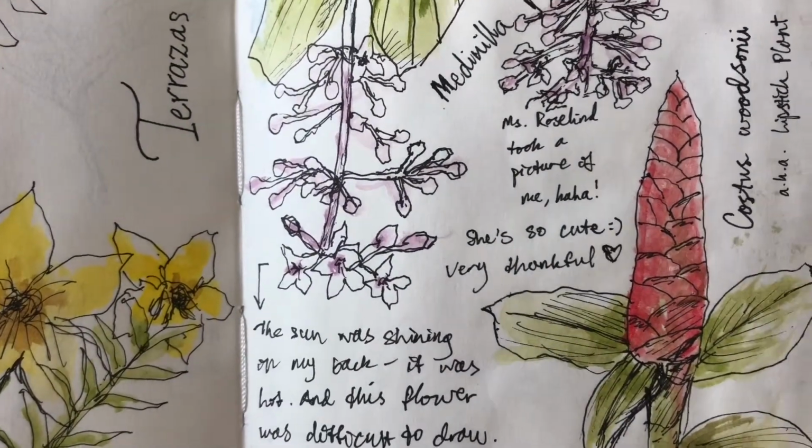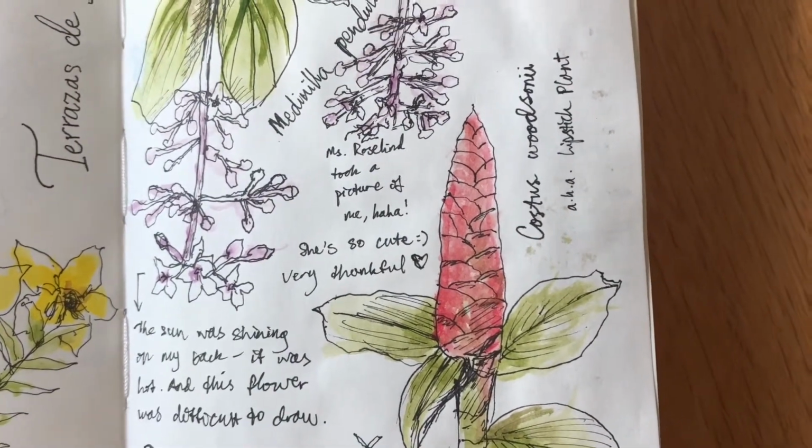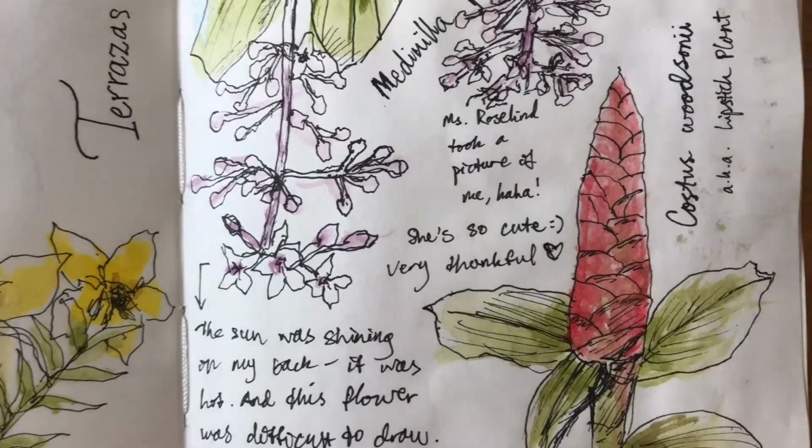So while I was drawing this one, the sun was shining on my back. It was hot, and this flower was difficult to draw. Yes, it was. And my teacher, Ms. Rosalind, took a picture of me while I was drawing. So yeah, I wrote, she's so cute, and I'm very thankful that she's a teacher on this trip.